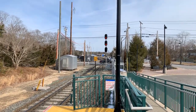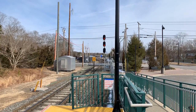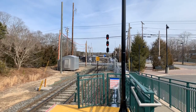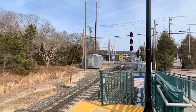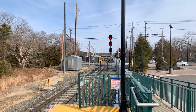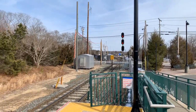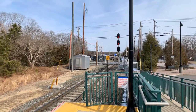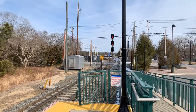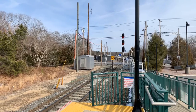All right, let's put this in the pitch mode here so I can control pitch a little bit with my gimbal. Again, this is looking east toward the Speonk yard and toward Montauk. Let me do a time check here. Get my watch out. We get a little bit of bounce here. It's because I have not used this gimbal extensively before today.